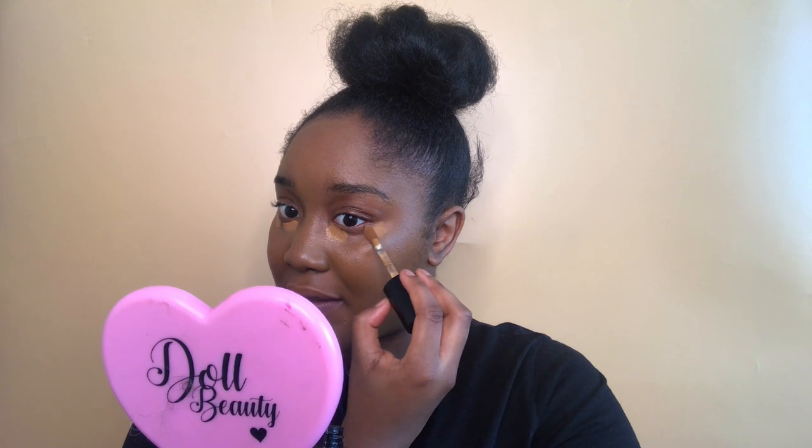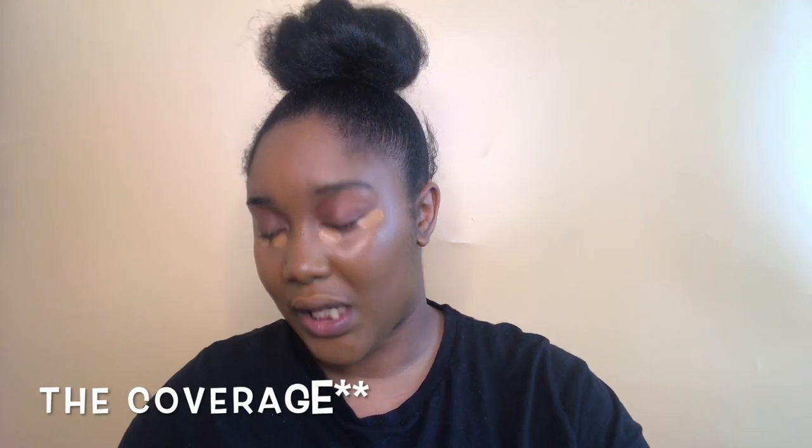Do my usual technique I've been doing recently. So a little bit at the front and a little bit at the side. I put it right on the eye. I meant to put it a bit lower. But I'll blend it out. But it says full super coverage, so I should be able to blend it out now and still keep some of it.